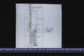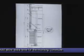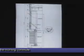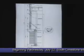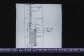Oh. Well, let's maybe move on to some elevations, please. Mark, could you put elevations up?